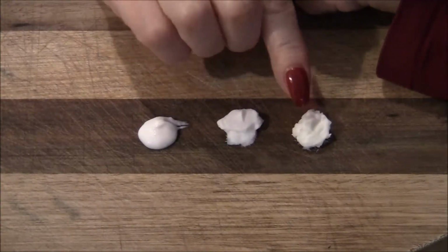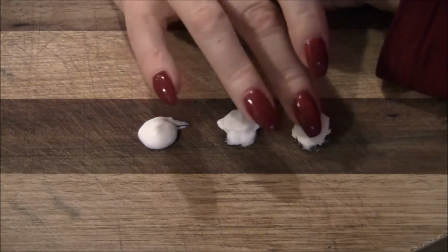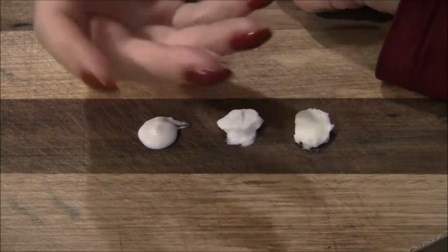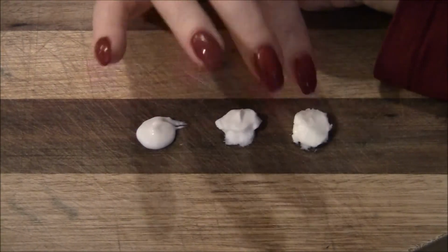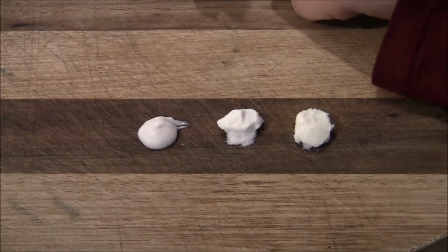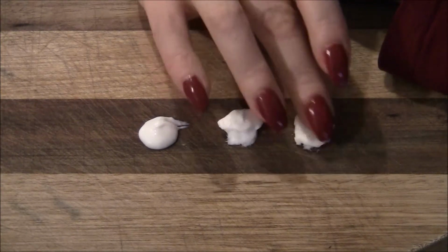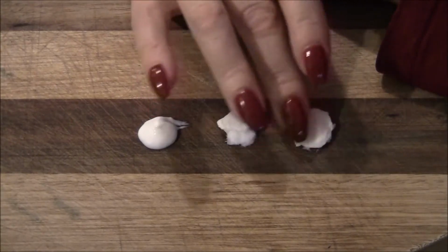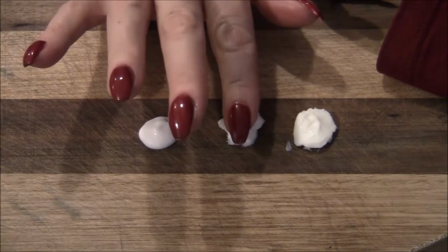So then the last cream we've got here, this is the whipped cream. And it's called whipped cream because it predominantly looks like whipped cream. At the moment, it's been in the fridge because you can store any of your moisturisers in the fridge, and I have been storing this one in the fridge. So it's a little bit thicker than usual, but you can still feel that it feels more creamy than this one.